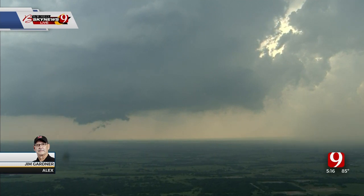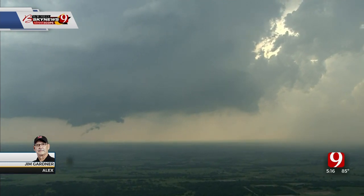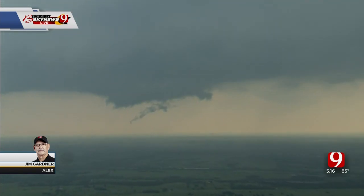And there's heavy rain in front of it, a lot of cloud to ground lightning in front of this. And as you can see, like you said, David, it is trying to form a wall cloud underneath there. And we just keep watching it. We'll keep you updated. Jim Gardner live from Bob Mills, Scotty's 9. Back to you. All right.